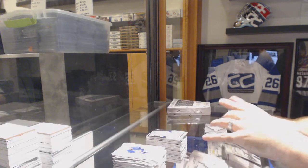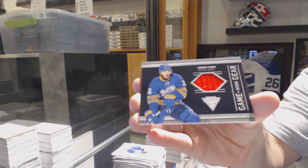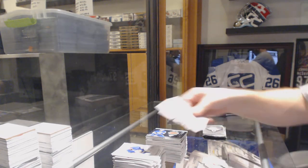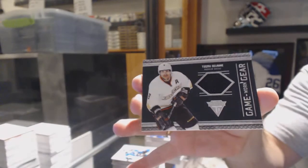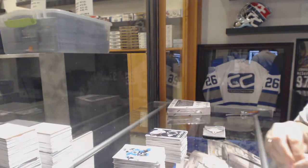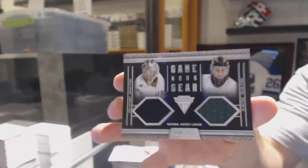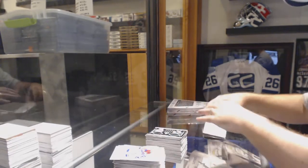For the Buffalo Sabres, Game Worn Gear, Thomas Vanek. We've got for the Anaheim Ducks, Game Worn Gear, Teemu Selanne. We've got a Game Worn Gear dual jersey, number 300 for the Dallas Stars of Lehtinen and Belfour.